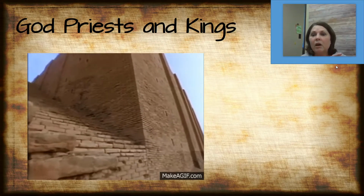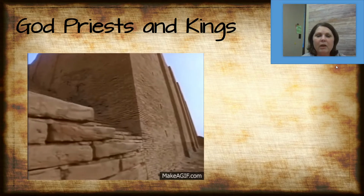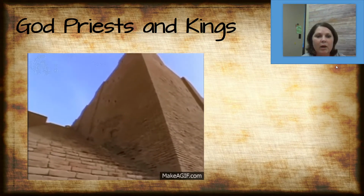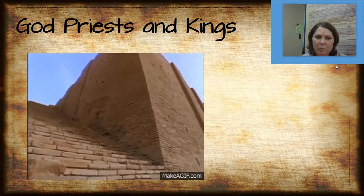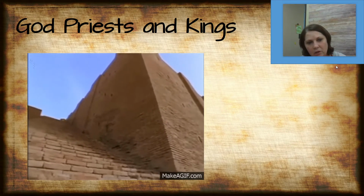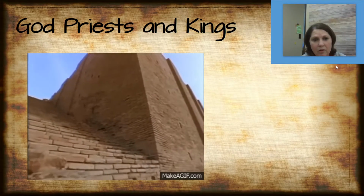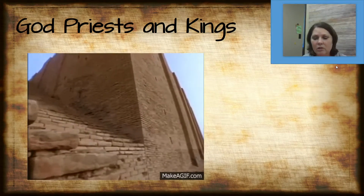Okay, so we want to talk about what it was like living inside that city that Mr. Kennedy talked about. And if you'll look right here, I've got this neat little picture going on of a ziggurat, and you can see the bricks that they would have built it out of, those mud bricks that Mr. Kennedy talked about building the wall. And we can look and see some of the architecture and how big the buildings probably were. This was a ruin. This is not even really what it would have looked like. We're going to look at that in just a minute.